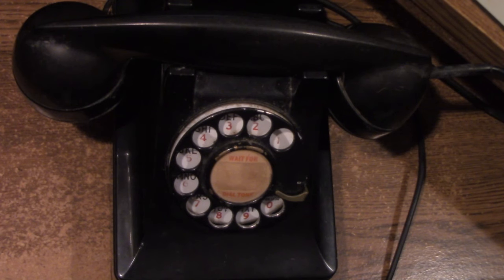It's not loud, but the thing is, my phone line is a VoIP line. It's not a regular POTS line, plain old telephone service line. So they both will work and dial out and receive calls on the VoIP line. But this one won't ring.